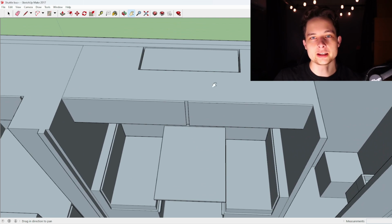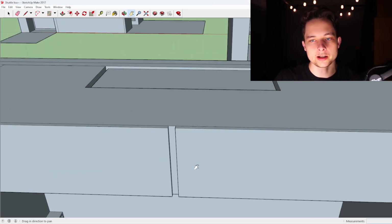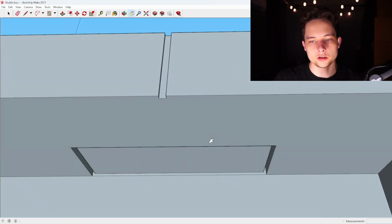Above that will be the cabinets. You see this thing right here? That's a little cool feature of the cabinets. That is a mini split. And I actually have the mini split already. And this will heat and cool the entire bus.